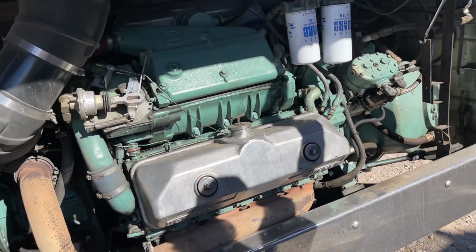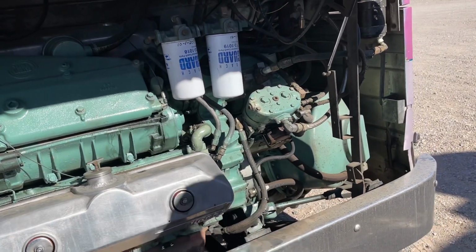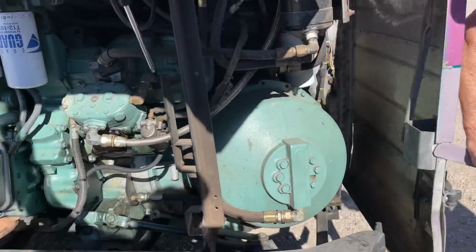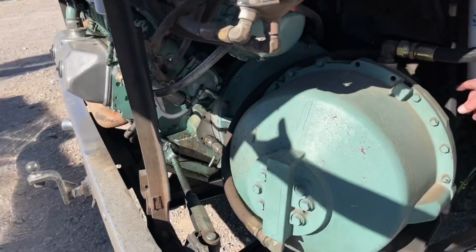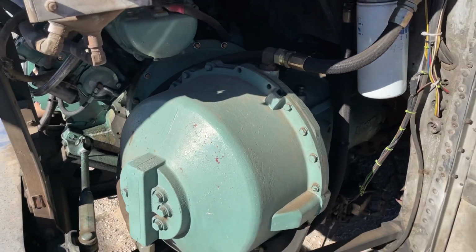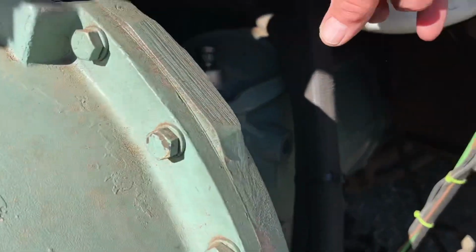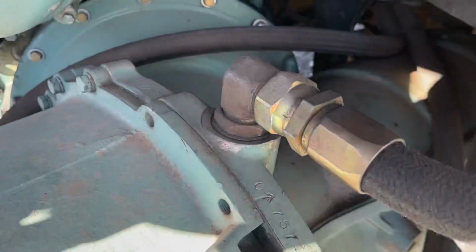So tell me about this transmission. Show me what you got going on over here. I don't know if that's warm enough to stay up. See how it's got two vents? Is this gonna fall? It won't hurt anything if it does. See the Allison script on the side? And then two vents. None of them have two vents. Never seen another one.